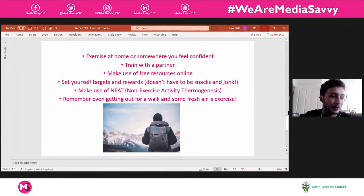You can use Fitbits, fitness watches, apps on your phone like Map My Walk to tell you how far you've gone, how long it's taken you, and you can gradually try and go a little bit further or try and go a little bit faster, guys. But just getting in the habit of going out for a walk and getting some fresh air is a really good habit to be in. It's a good way to get some exercise as well.